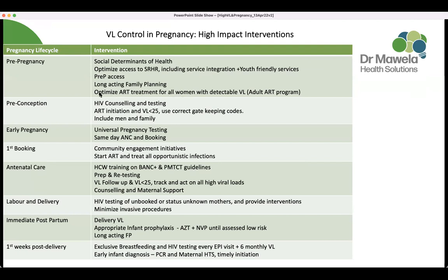There's a population of women who are living with HIV coming to our clinics collecting drugs on a monthly basis, and they're in their sexual reproductive age. We need to find ways to ensure that the adult ART program is tracking all women who have a detectable viral load, and we ensure that they are suppressed, so that the day they fall pregnant they are suppressed, not what we are seeing currently.